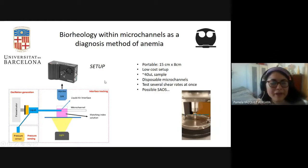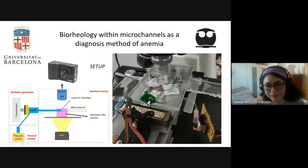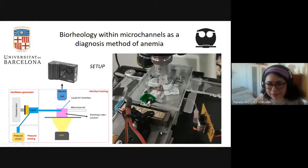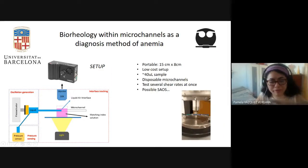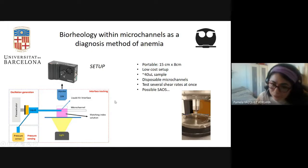One of the things that I would like to highlight of this setup is that this is a microscope, and it is a small plate. The whole setup is 15 centimeters by 8 centimeters. It is all fixed, so it is portable. You can just take it out of the microscope and take it to another. The tubing is replaceable, so you can just pull it out and put another one in, so it's cheap. The volume sample that we can put inside is 40 microliters, which is a really small amount.